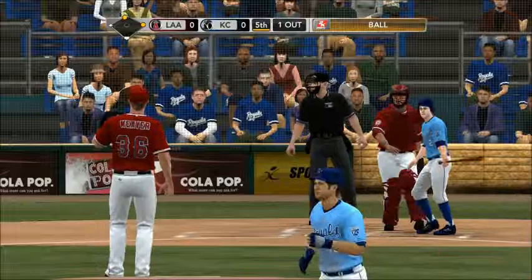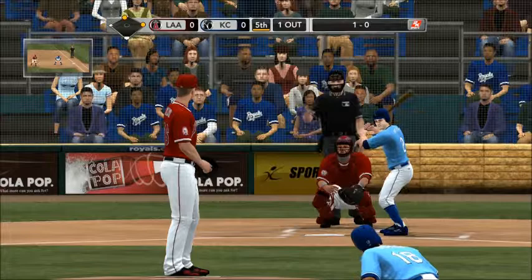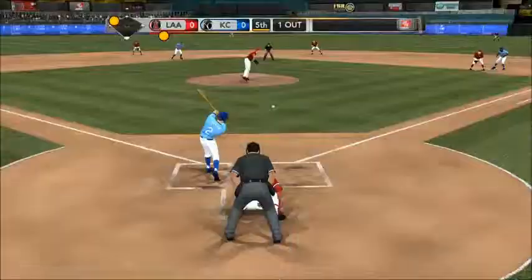And Molina calls for the pitch. There's one. Decides not to try for the double play, hangs onto it. Well, he keeps the runners right where they are, so now he's just an out away from working his way out of danger and keeping this game tied.